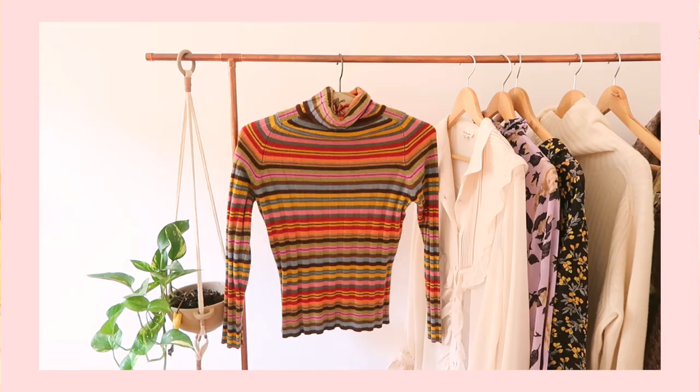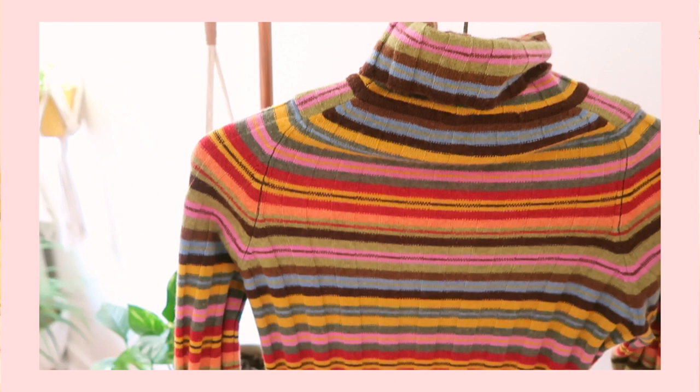Ooh, I already see the sweater that I ordered. Kind of forgot what I ordered, just a little bit, because it's been a while. I love the mustard and the little pop of pink that it has. From what I remember, they look a lot more rich than they did online. I hope that this one fits me because it does look a little bit small.